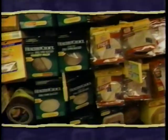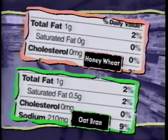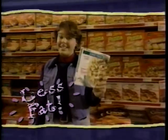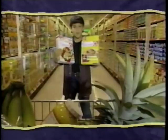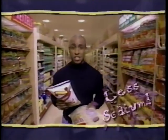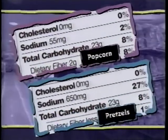Whatever you choose to eat, the Nutrition Facts panel can help you compare foods and make healthful choices quickly and easily. I'll get these honey wheat muffins. They have more fiber than the oat bran. And I'll get this pizza, because it has less fat. Remember, less fat doesn't always mean fewer calories. I know that, but I still love pizza. And this one has lower calories. I'll get this one. Because it has less sugar. Well, my goal is less salt, so I'll take the popcorn. Keep in mind that if you double servings, you double calories and nutrients.